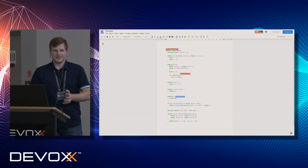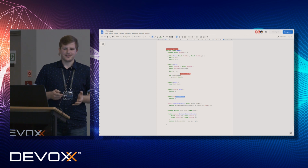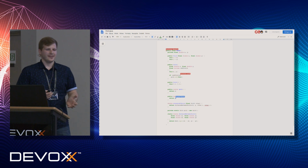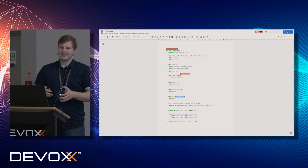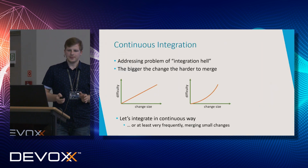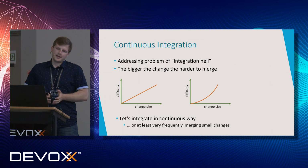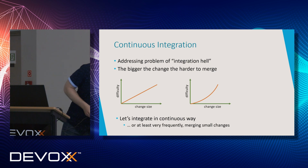It's not quite feasible, because if we wanted to really integrate continuously, we would need to have a tool, something like Google Doc, with a real-time multi-edit mode. So many people working on the same text, so added changes are already integrated. So it's not quite feasible, but what is feasible is to integrate at least very frequently, merging small changes.